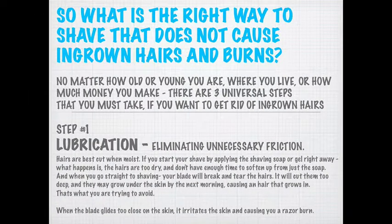So what is the right way to shave and how to do it so it doesn't cause you any ingrown hairs or razor burn? No matter how young or old you are, where you live, or how much money you make right now, there are only 3 universal steps you must take, and they take you only a few seconds if you want to get rid of ingrown hairs.